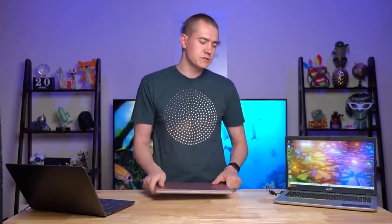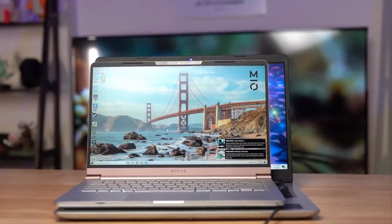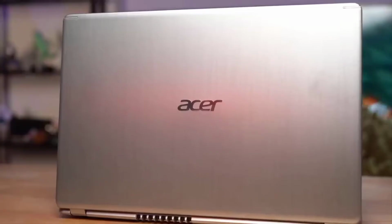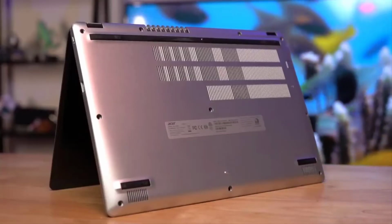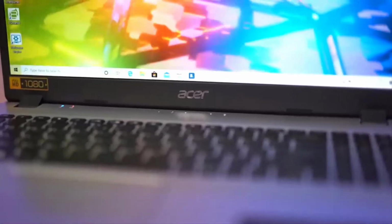And obviously, due to those specs, you can see that the biggest difference between these two is the size of the screen. The 15.6-inch screen is slightly bigger than the 14-inch screen on the Motile. However, that does come at a cost to the quality of the chassis. The Acer Aspire is slightly flimsy. It's nothing that's going to actually bother you if you haven't had something to compare it to, but it is of slightly looser structure than the 14-inch. However, the construction quality is fine.